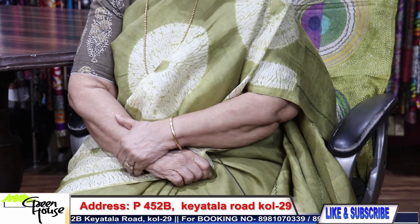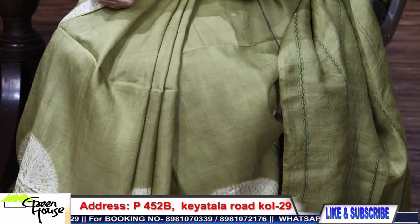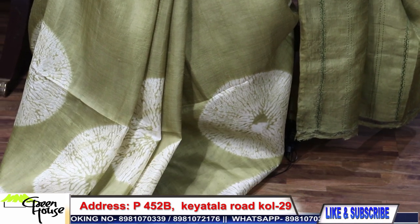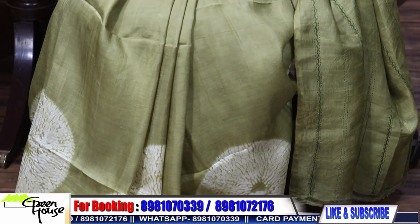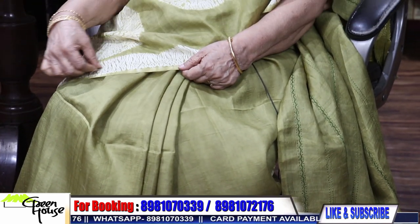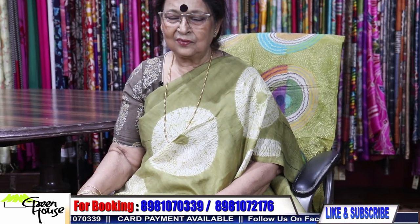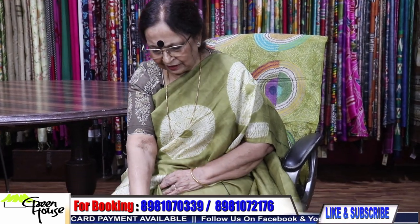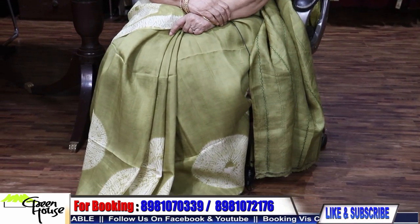Today I proudly present myself. This is hand shibori, all needle shibori, not shibori in the real sense. This has been done entirely with needle, and with organic colors. Doing this with organic colors is a very difficult job. This is from a skilled artisan.